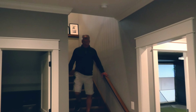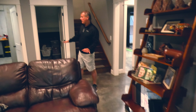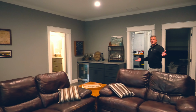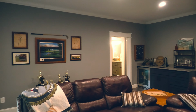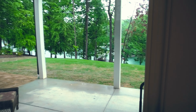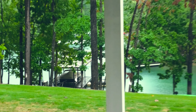All right, come on down. We've got a nice concrete floor area here in what I would call the bonus room. You certainly, as they've got it set up, nice big TV. You've got a wet bar area here. Access outside, you'll see the hot tub. The hot tub actually goes with the sale of the house. So that's nice to have that, very relaxing.